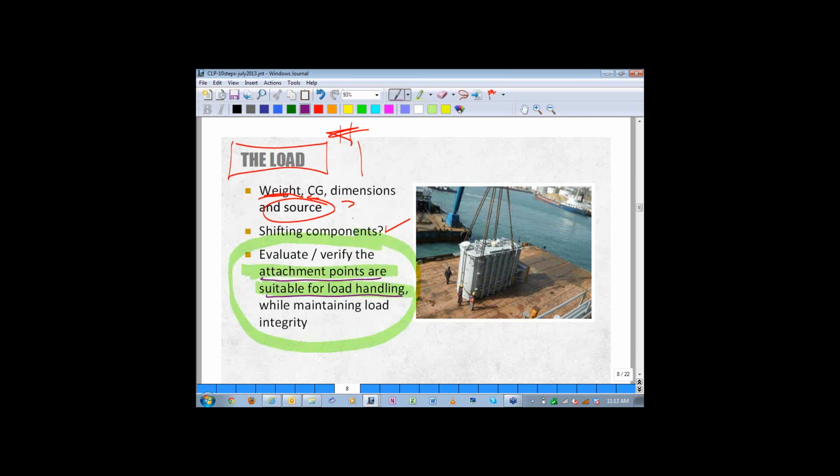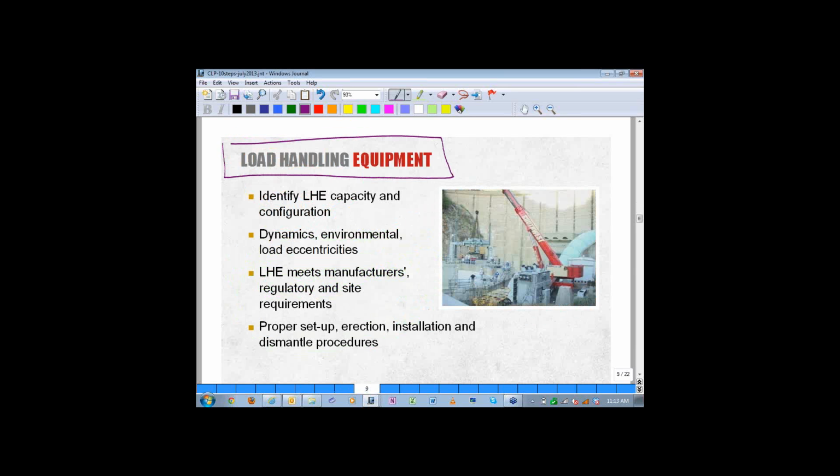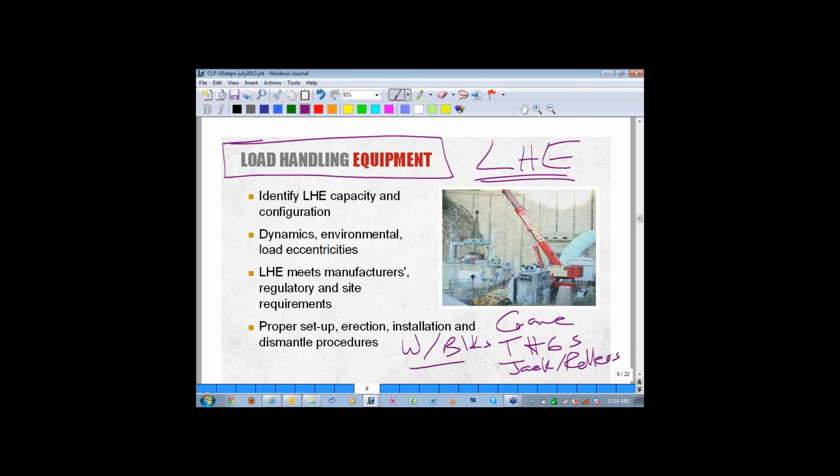The orientation is there, the proper direction of force is there, and they will take the anticipated load imposed by the slings based on the angle. So the load itself, what it weighs, center of gravity, and then pick points, those all get covered in the first question. So there's number one. Number two is the LHE, and you've heard me say before, this is really sort of new language coming out in our industry. An LHE can be a crane, it can be a telescopic hydraulic gantry system, it can be jacks and rollers, it can be winch and blocks. An LHE is really what's moving the load, that's the idea.